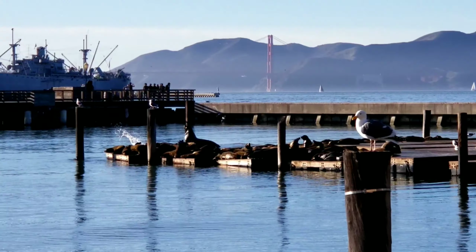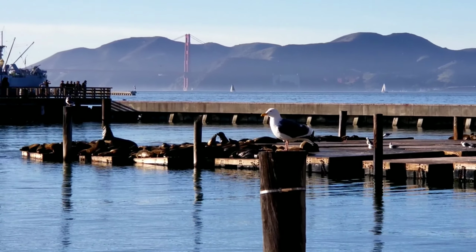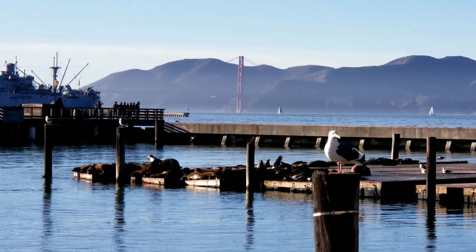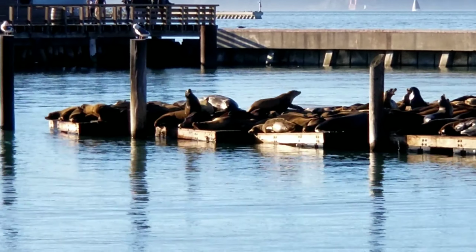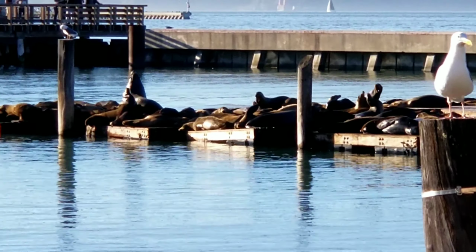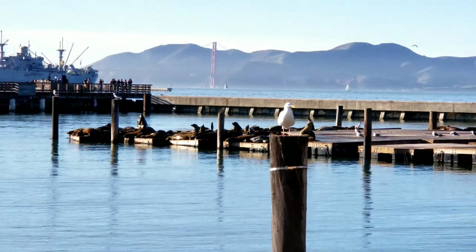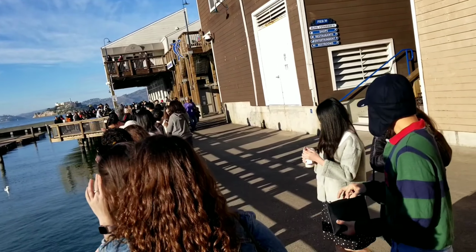Look at those sea lions. Apparently they love to come out and hang out in Pier 39. There's a whole bunch of them just lying around. Isn't that cool? Look at that. It's pretty active right now. I was noticing them here because I saw this huge crowd of people.